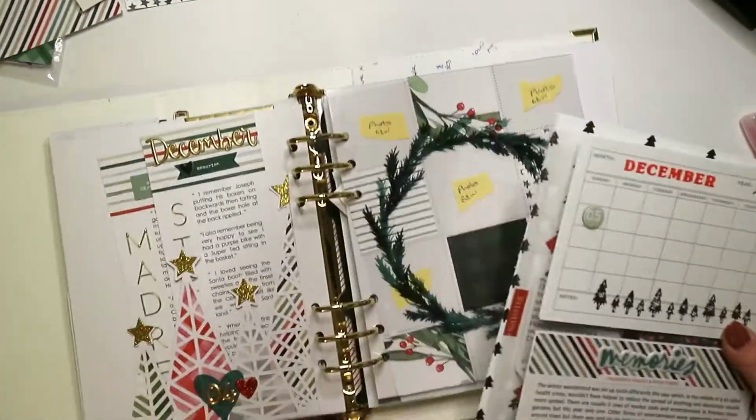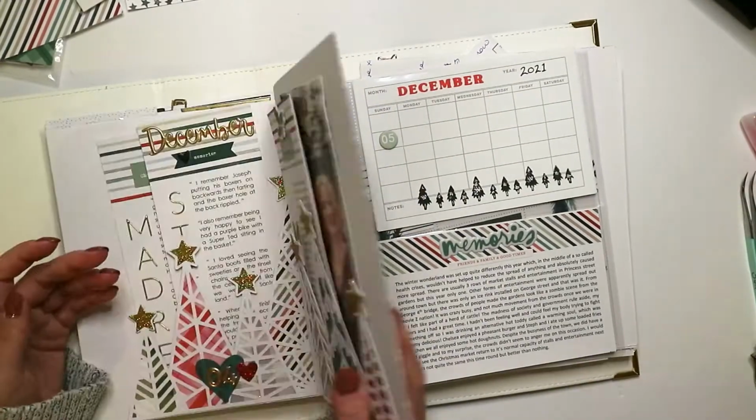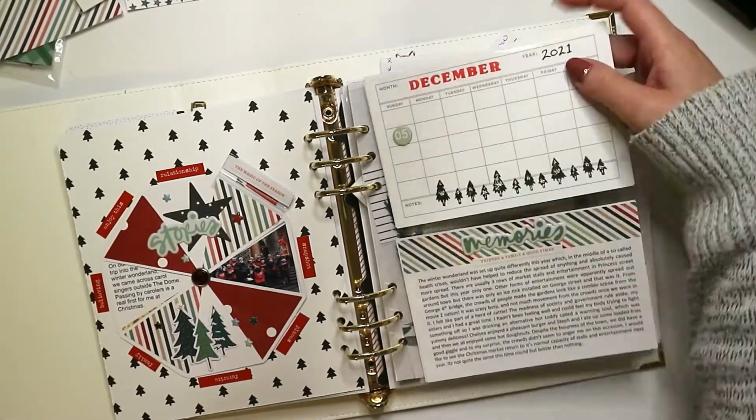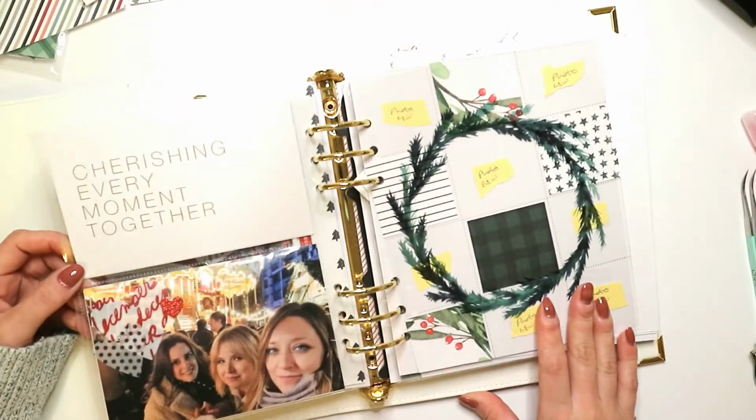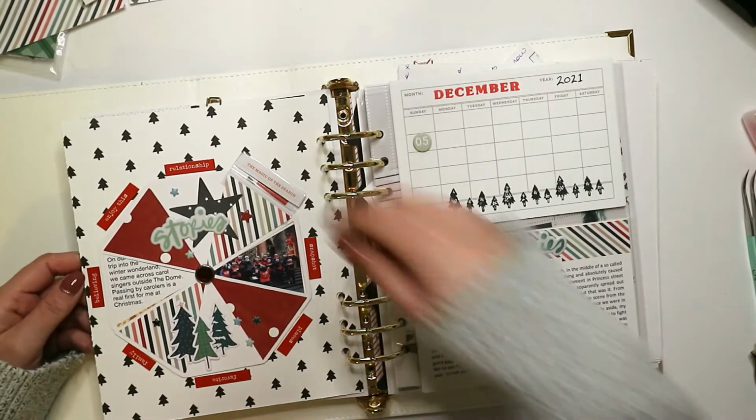And today's story was about a trip my sisters and I took into Edinburgh City Centre for the Winter Wonderland Market. And it just tells little stories about our day trip.